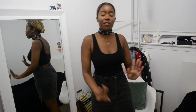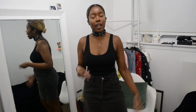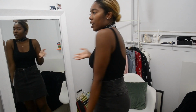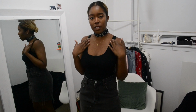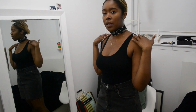Okay, so this is my hot girl outfit. If you ever need a little outfit and you're going out for drinks, and you're just trying to wear a bodysuit or whatever, I need to step my bodysuit game up. But this one I have here is from Aritzia, and I just bought it the other day. It's by Wilfred Free, and it's just your generic black bodysuit. It has a scoop back, not exactly a square neck, but slightly squoval. And it just has these medium size straps.